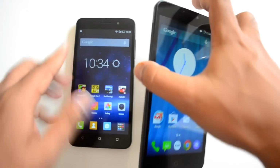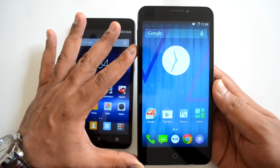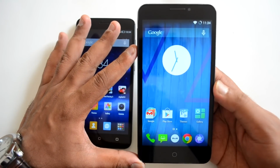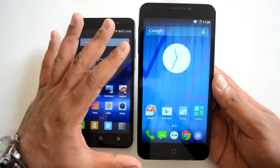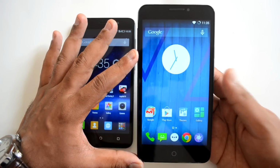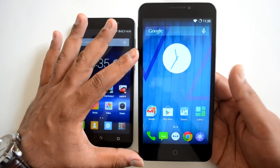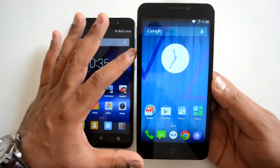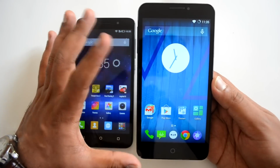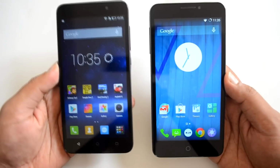Now where does the Yu Yureka win? The Yu Yureka has exceptional software in terms of Cyanogen, which is highly customizable and offers lots of options which are not available in the Huawei Honor 4X, and it also has better performance in terms of gaming and the overall software experience. And it will also get the Lollipop update much faster than the Honor 4X, so that's where the Yu Yureka wins. And the important aspect with these two devices is the pricing.